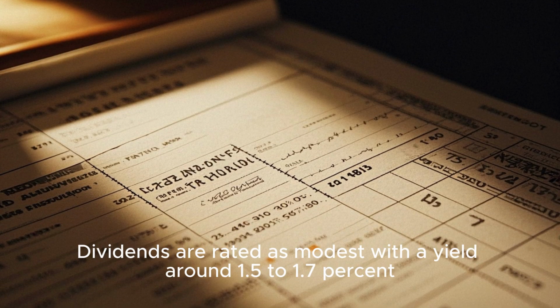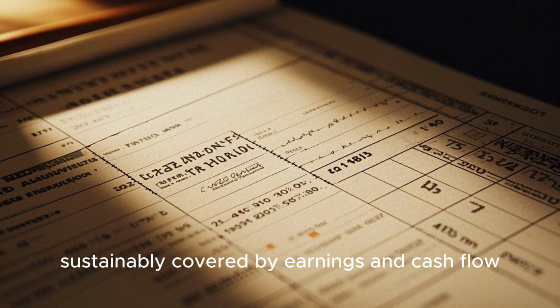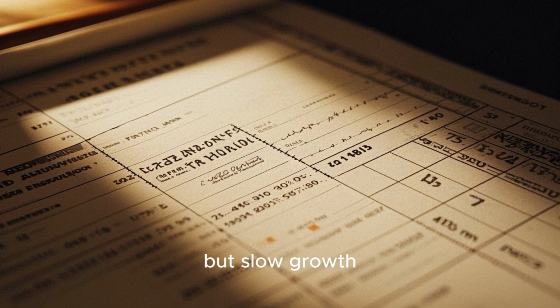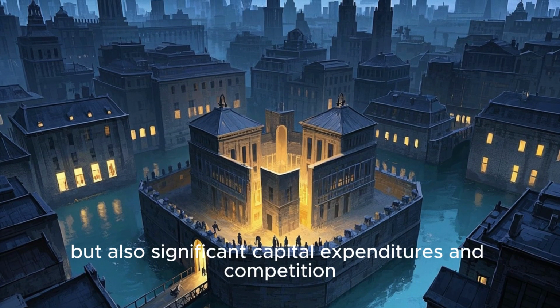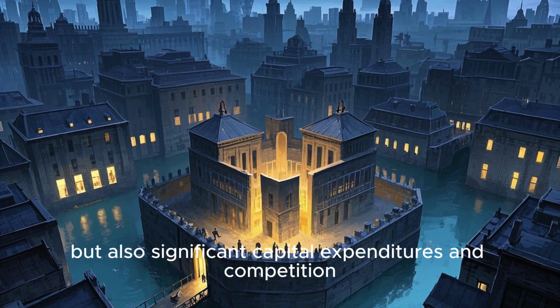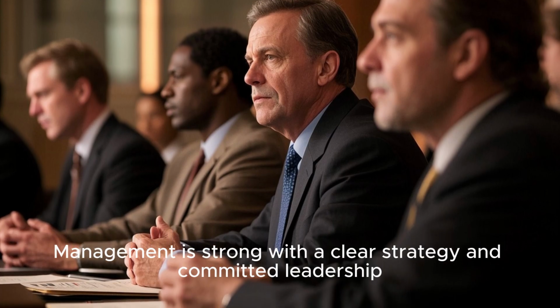Dividends are rated as modest with a yield around 1.5 to 1.7%, sustainably covered by earnings and cash flow but slow growth. The moat is rated as moderate with benefits from scale and client relationships, but also significant capital expenditures and competition. Management is strong with a clear strategy and committed leadership.